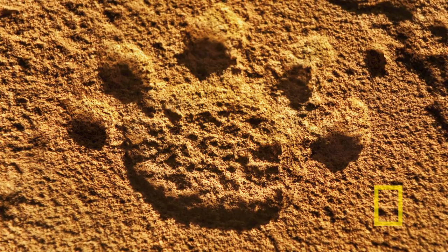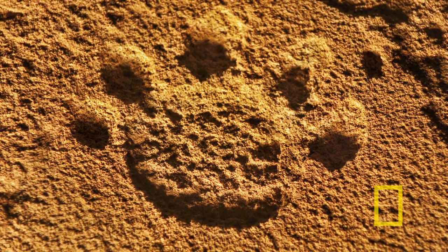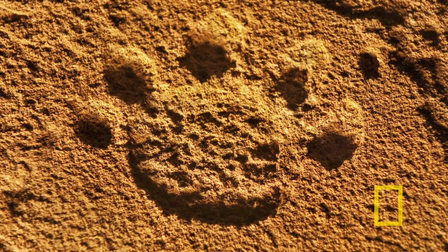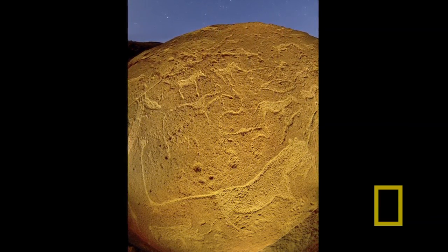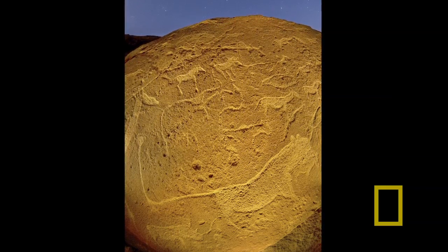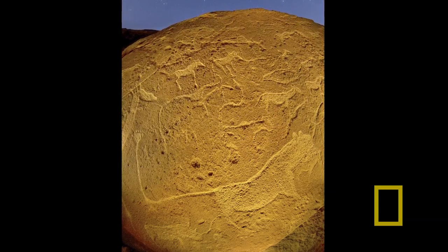Here, what appears to be the paw of a lion has really been interpreted by anthropologists as a shamanistic symbol because it has toes like a human instead of claws like a cat. And this is the panel known as Lion Man. Notice how the lion's tail ends in the same shamanistic footprint. This is a unique feature. I've never seen any other place that has quite those qualities.